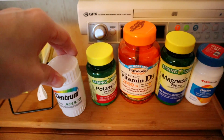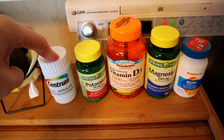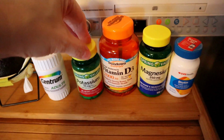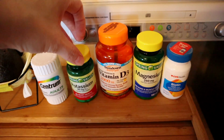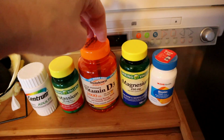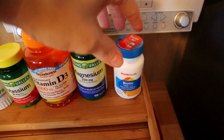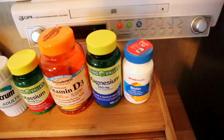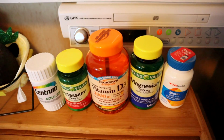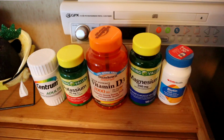I'm going to go ahead and take my multivitamin because it has got 100% of the iron I need for the day, and I'm low on iron. I know I've talked about this before. And around lunchtime I'll take my potassium, and I also take vitamin D because I'm deficient in vitamin D. At night I take my magnesium before bed, and right now Kerrigan is on biotin because she is losing some hair. So we're looking into collagen, and she's taking biotin. So we're going to see how that works out for her.